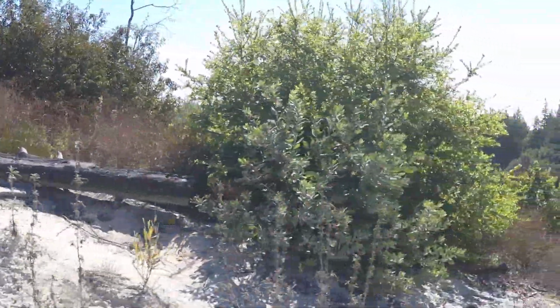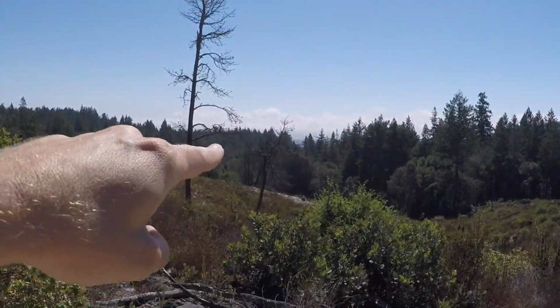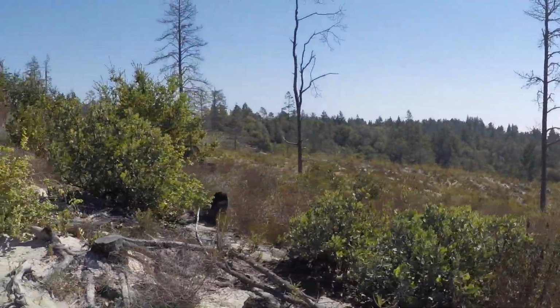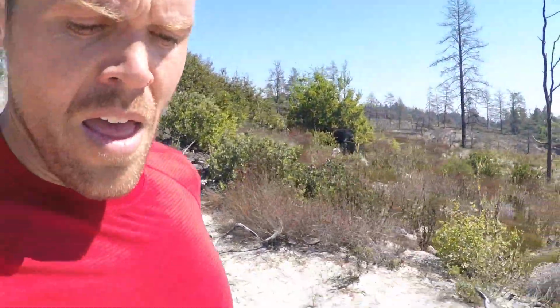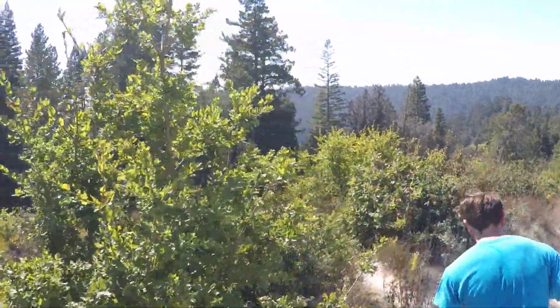There's kind of a little view. I can just barely see some of Santa Cruz peeking through the trees right there. This whole meadow on the side of the hill was all burned out a few years ago. It's all burnt, and it's coming back. It looks great. There are beautiful views. So good work, Cal Fire. Excuse us.